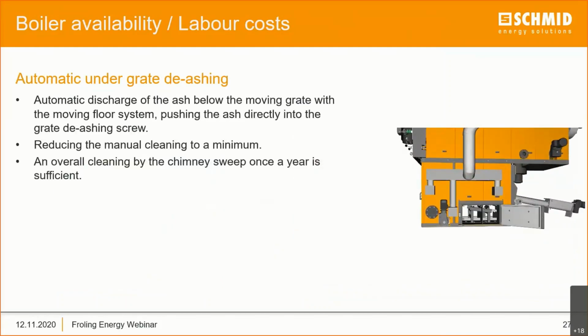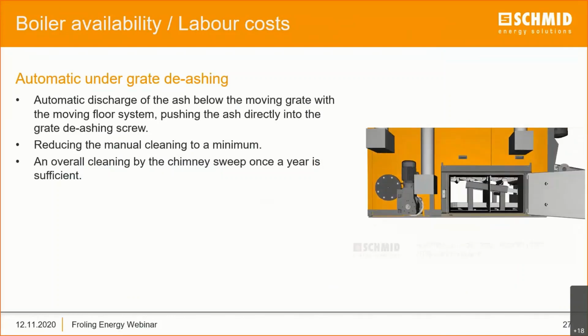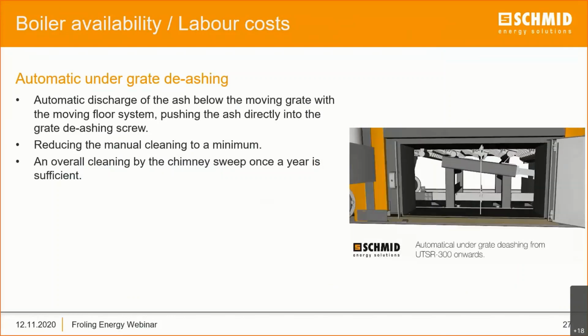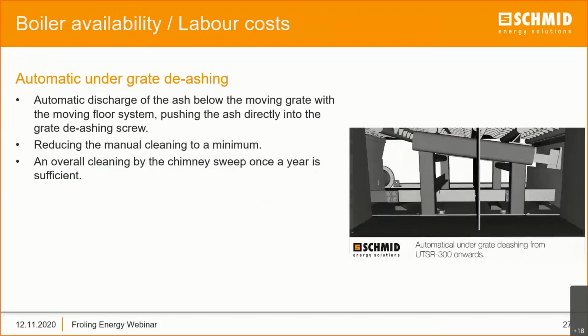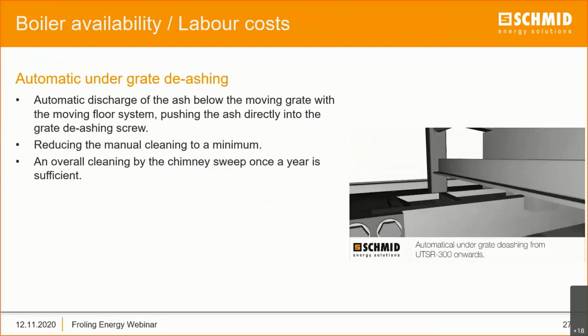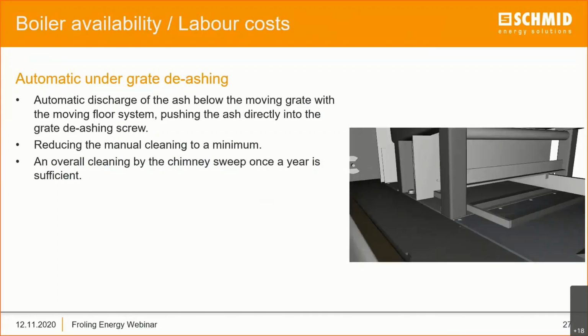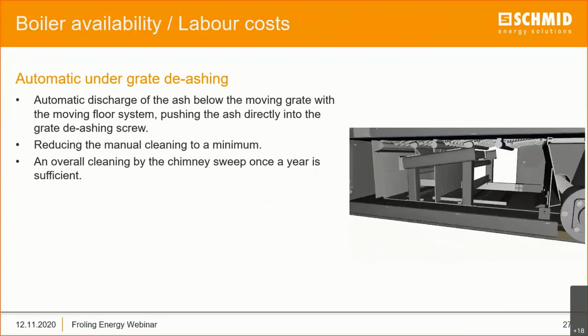The automatic undergrade de-ashing means the discharge of the ash, which was falling below the moving grade, with a moving floor system, pushing the ash directly into the grade de-ashing auger. This system is reducing the manual cleaning to a minimum.